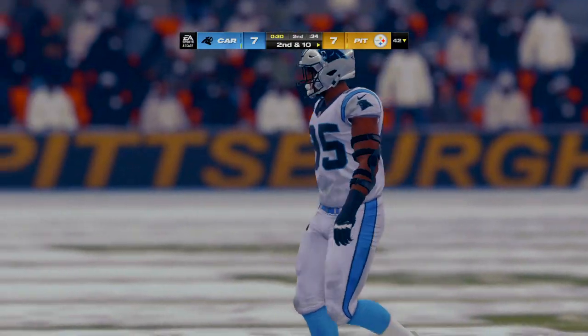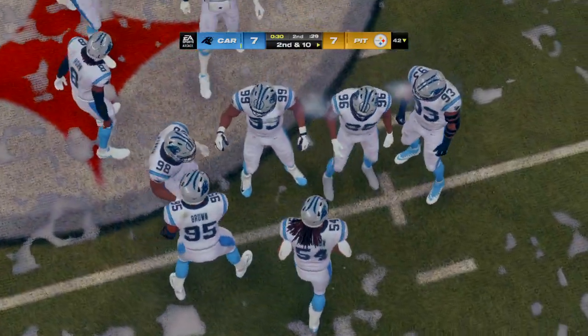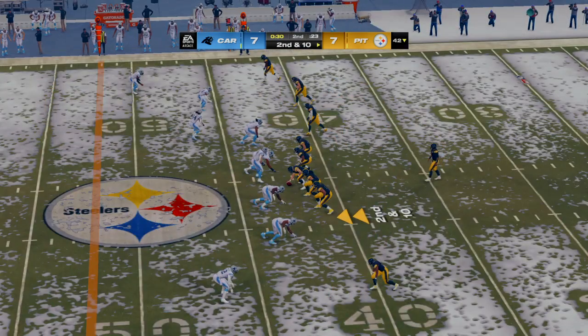And partner, to me, that one was all about timing. If he's there too early, it's going to be a pass interference call. If he's too late, it's a completed pass. He was Johnny on the spot on that one. Now a 2nd and 10.